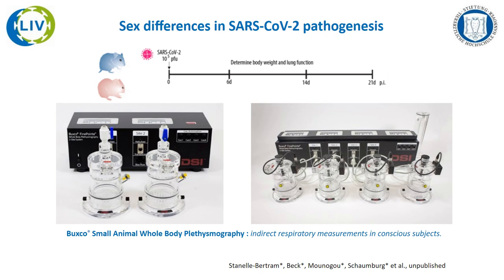Next, we want to assess if this observed delay in the recovery in the male hamster was associated with impaired lung function. Therefore, we measure longitudinally the respiratory function of SARS-CoV-2 infected male and female on day 0, 6, 14, and 21 post-infection using a small animal whole body plethysmography from DSI.